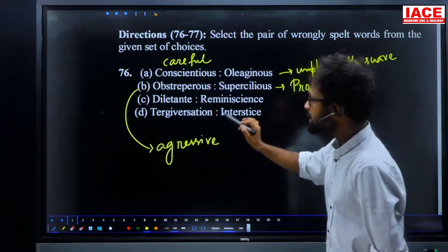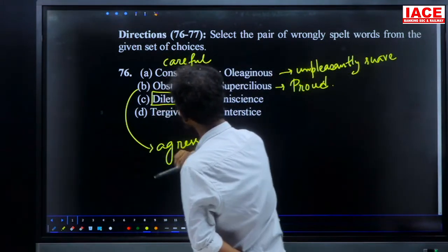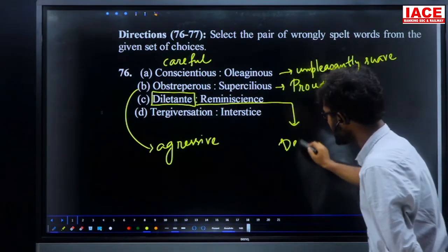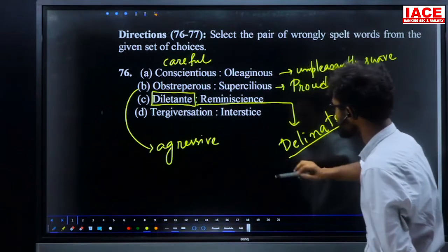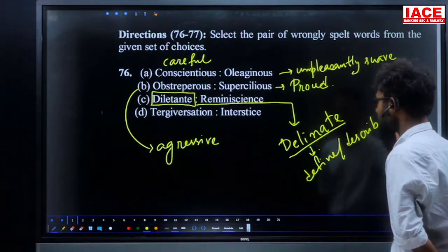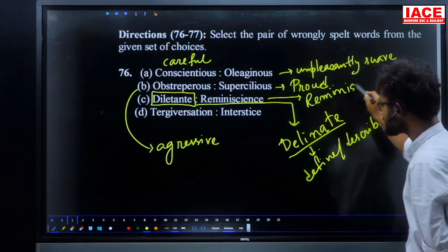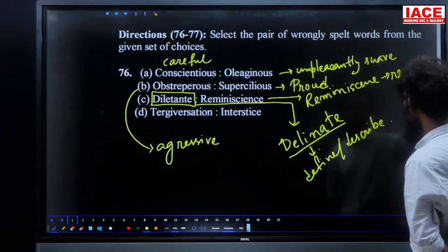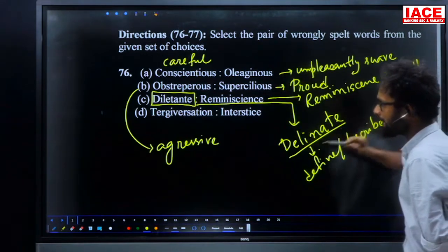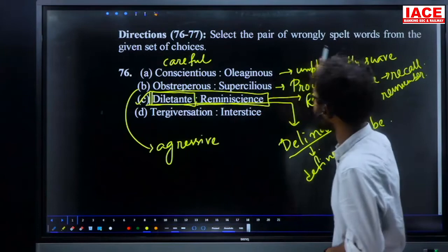After that, dilettante and reminiscence. The particular C word is totally wrong here, and reminiscence is also wrong here. Let us know the actual spelling. Delineate is the word, sir. The meaning of delineate is define or describe. The spelling of reminiscent is also wrong. The meaning is recalling or remembering. So for 76, C is the answer, as we already got the wrongly spelled choice.